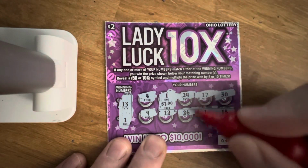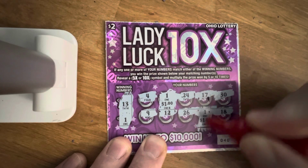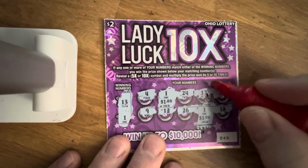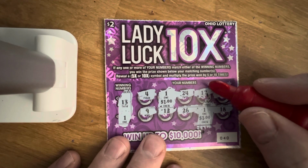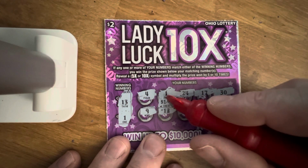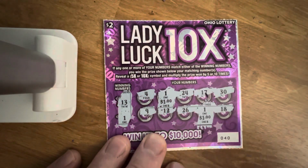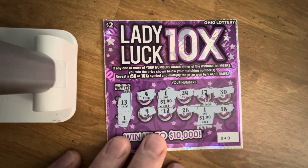That's the Ohio Lottery for you, folks. Back in the day, long ago, the Ohio Lottery used to not do crap like this. The prizes that you'd win on the tickets were no lower than the ticket price. And that's the way it ought to be today, Ohio Lottery. Get the message?